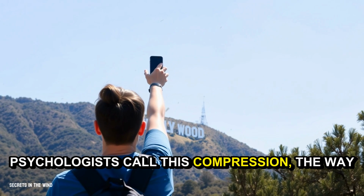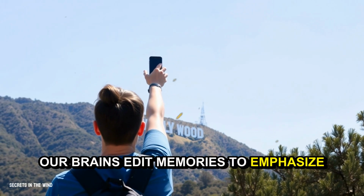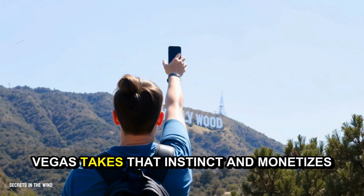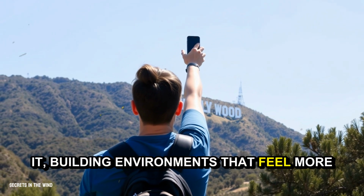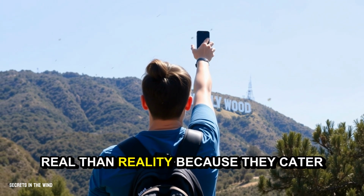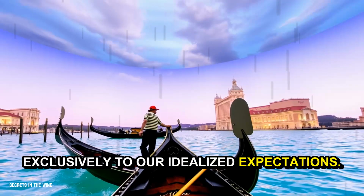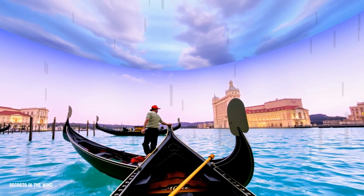Psychologists call this compression, the way our brains edit memories to emphasize pleasure over discomfort. Vegas takes that instinct and monetizes it, building environments that feel more real than reality because they cater exclusively to our idealized expectations. Behind the scenes, the deception runs deeper.